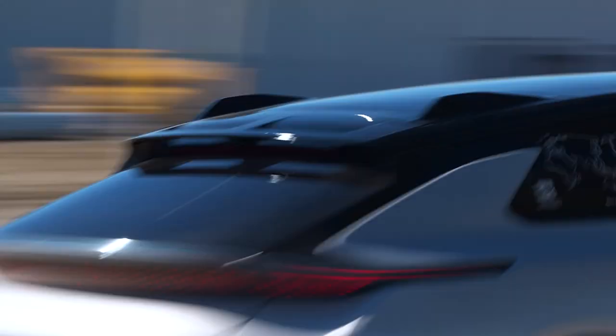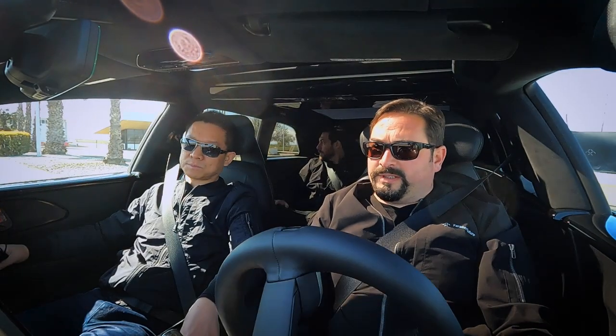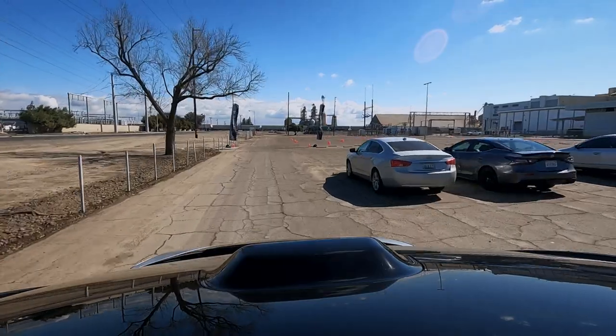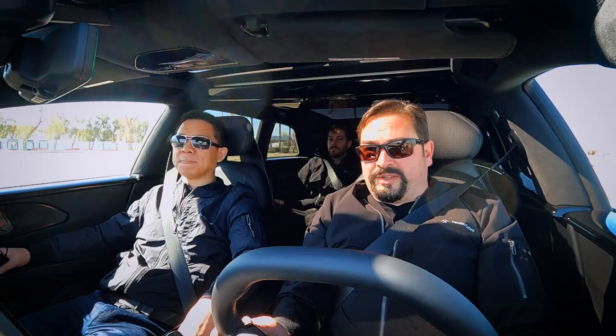How does the braking feel? Oh, the braking feels great. 22-inch performance wheels and tires, along with the Brembo sports brakes. I believe we have some of the shortest braking distance in the industry. So that was a good acceleration and brake test.